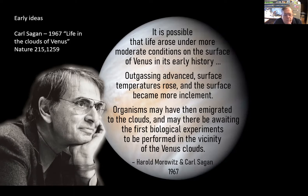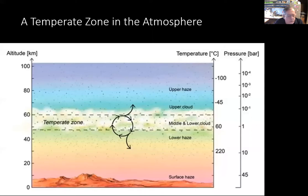But then he says organisms may then have emigrated to the clouds and there be awaiting the first biological experiments to be performed in the vicinity of the Venusian clouds. So, in other words, waiting for us to discover them. And it's not an entirely crazy suggestion, because when you look at the conditions in that middle layer, it's really still quite a dense atmosphere. It's around about 1 atmosphere of pressure up there at 60 kilometers. We would call that a thin vacuum from our point of view at that height on Earth. But on Venus, the pressure has just dropped to a much more moderate level. And so very much a temperate zone in that middle region.